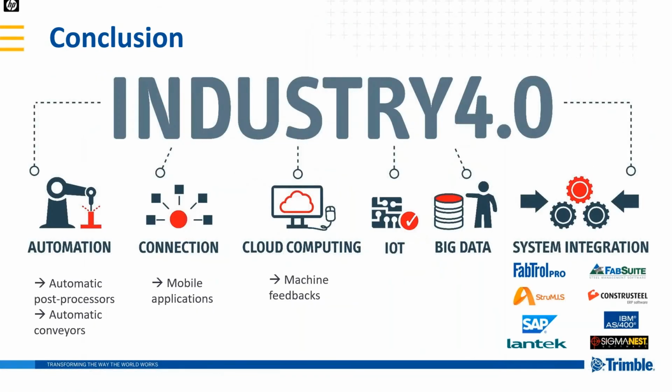So in conclusion, a lot of talk has really been garnered around Industry 4.0. There's been a lot of conversation these days about Industry 4.0 being a hallmark of where our industry and everybody is moving towards. That incorporates a lot of different factors such as automation, connection, cloud computing, the IoT, the Internet of Things, big data, as well as system integration, to create a unified data set that helps us make efficient and key decisions for our operations.